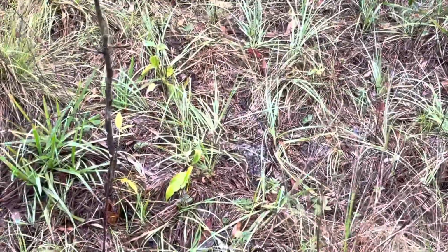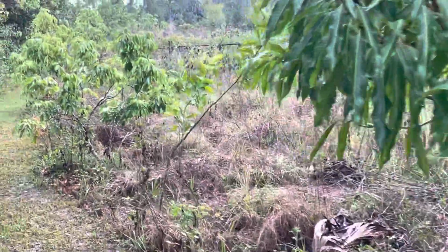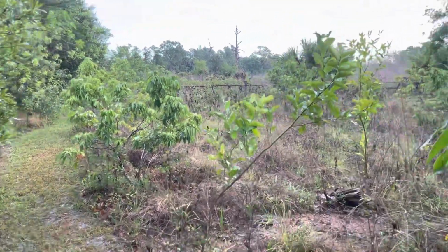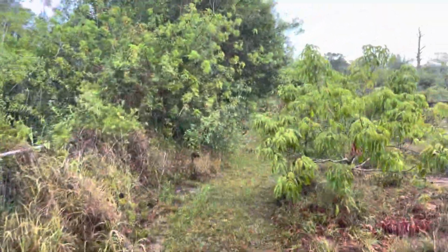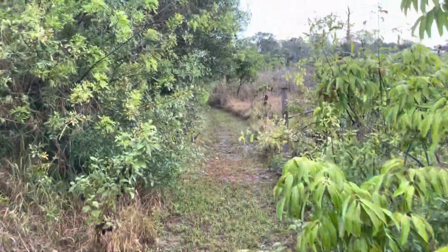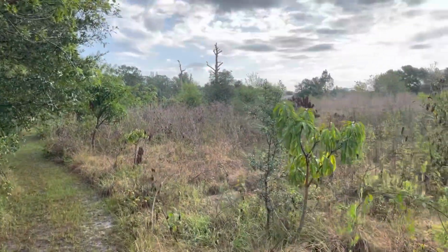That little tree there was suffering. That's a mango, I'm pretty sure. Suffering from the drought, I could tell. Citrus, lychees. We had good lychee. Those are good.